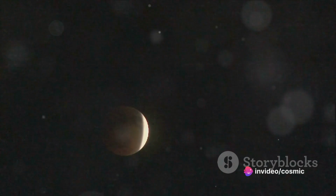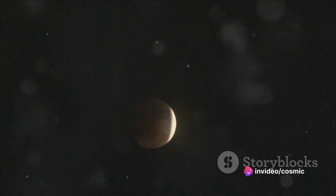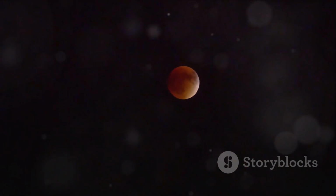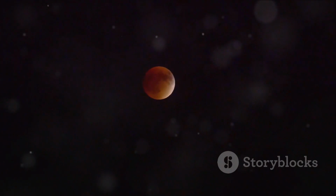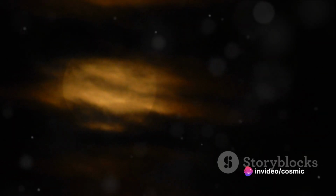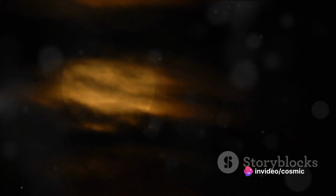So, let's recap what we've learned. Our lunar companion, the moon, sometimes dons a dramatic red hue during a total lunar eclipse. This spectacle is known as a blood moon. The process begins when the moon, Earth and Sun align perfectly, with Earth in the middle. This alignment causes Earth's shadow to fall on the moon, initiating the eclipse. But why does the moon turn red, you ask? Well, it's all thanks to our atmosphere.